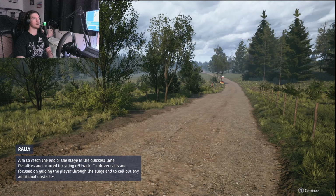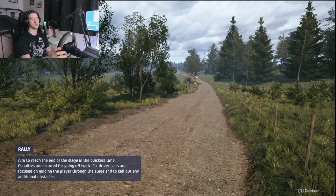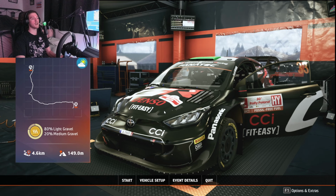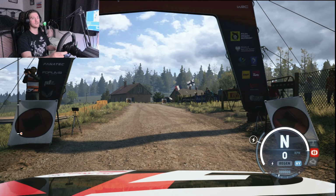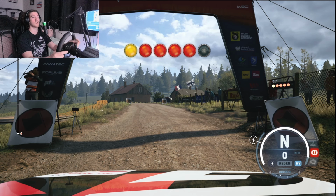Here's the new, I guess technically old, Poland. It looks great just from what I can tell so far. I do not have a sequential shifter, so I'm going to attempt to use the paddle shifters and see how that goes. Because just knowing these cars, using an H pattern is not very much fun. Sounds great. Right off the bat, it sounds amazing.